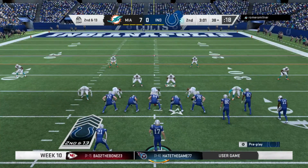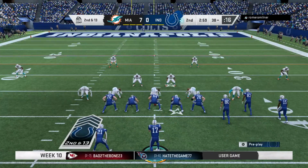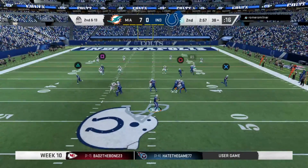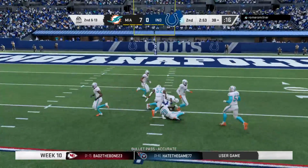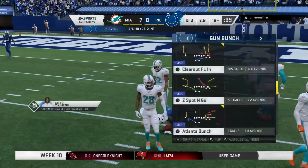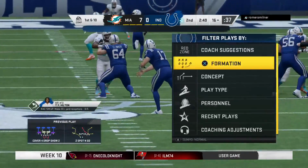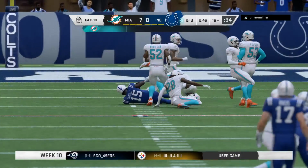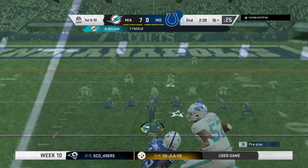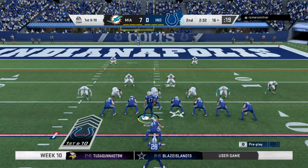Fine. Come on, D. Now on 2nd and 13, Rivers. Oh, he got position on him, and he pulls it in. And he's got another first down as he's brought down at the Dolphins' 16. A nice little completion there by Philip Rivers.